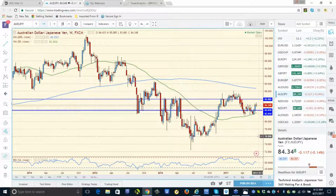Okay, but if you can draw a channel, do you see all this bearish price action? Why don't you put it, go ahead, let's see your beautiful technical work.